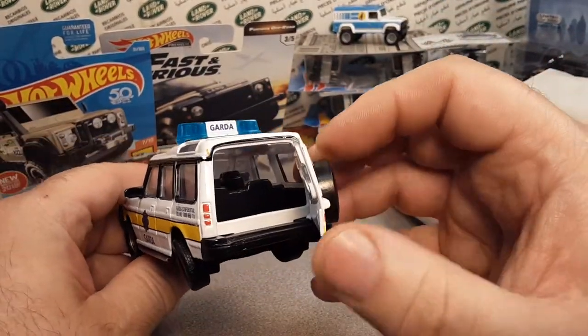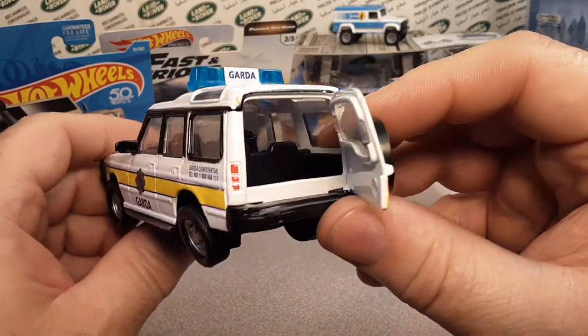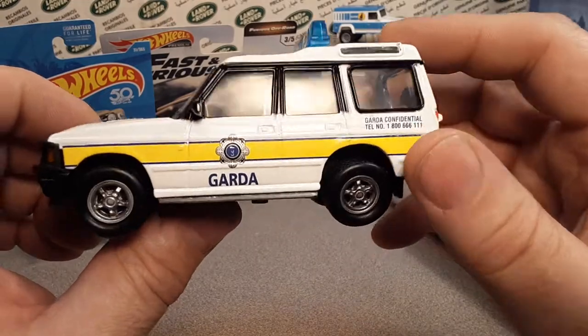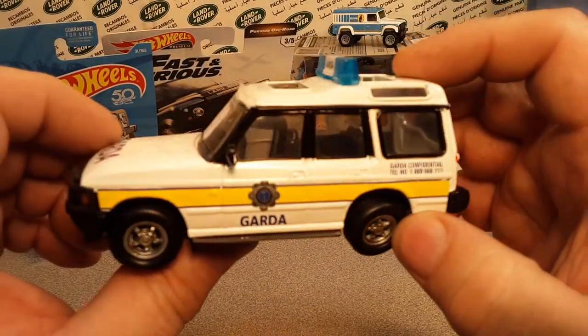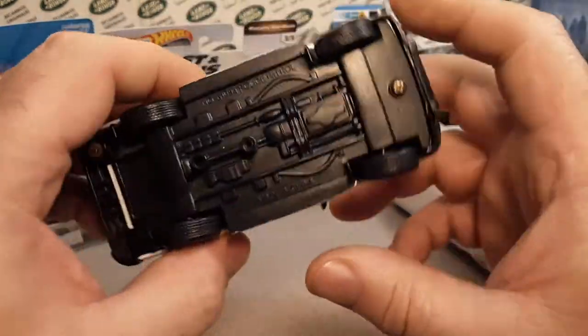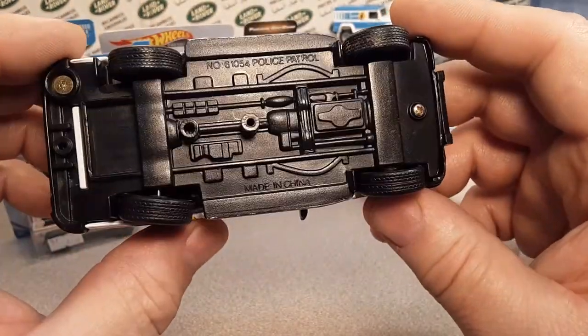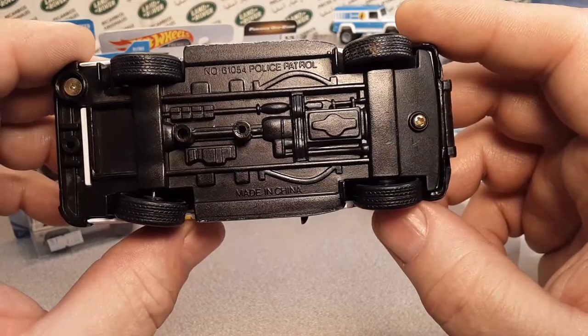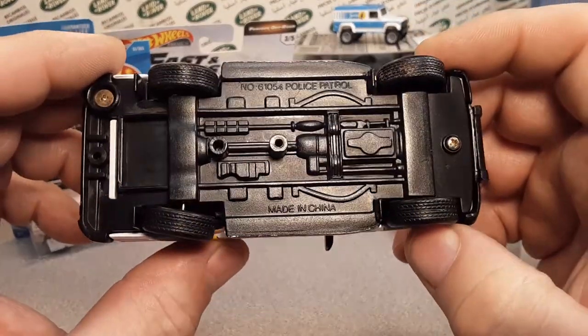This one, as you remember, I think I did one of this because I have one, and maybe we might have to revisit it, but Garda, I don't have one either, in this livery. But anyway, so this is kind of a knockoff, number 61054, the police patrol, made in China.